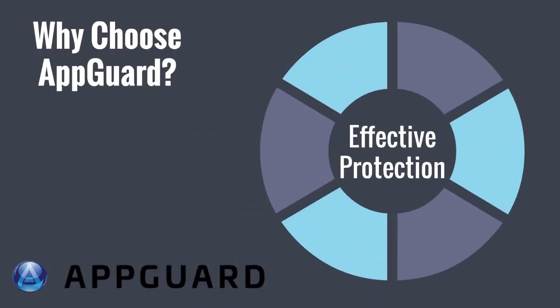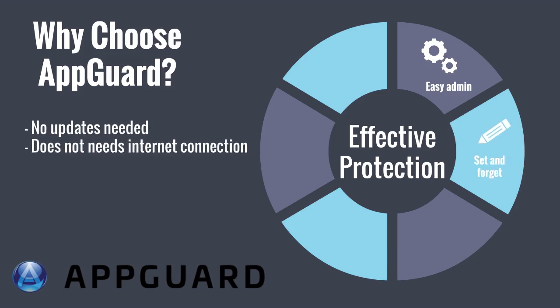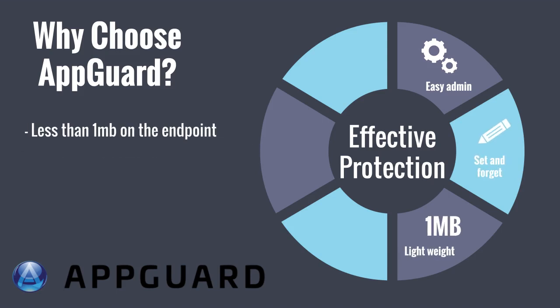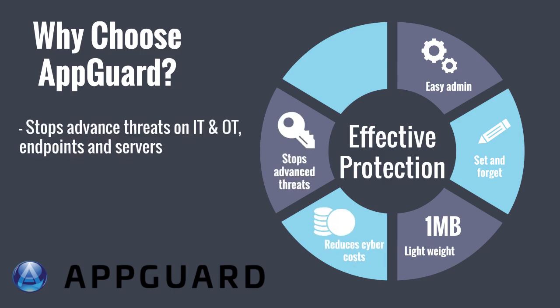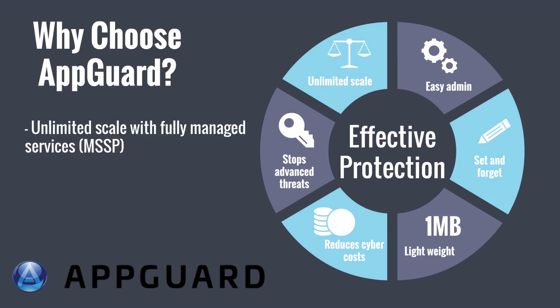AppGuard has numerous benefits to users. There is only one-day configuration and setup with no file scanning, data exfiltration or reliance on signatures. It requires no updates and does not need to be connected to the internet. It requires less than 1 megabyte on the endpoint. It significantly reduces operating overheads. It stops advanced threats on both IT, OT, endpoints and servers. And there is a limited scale with fully managed services.